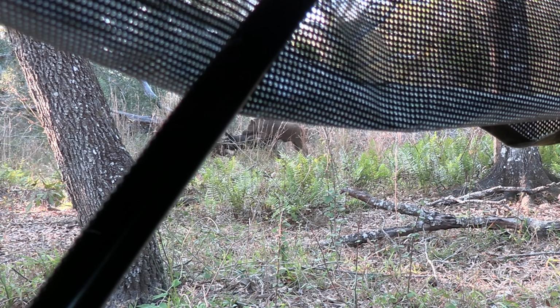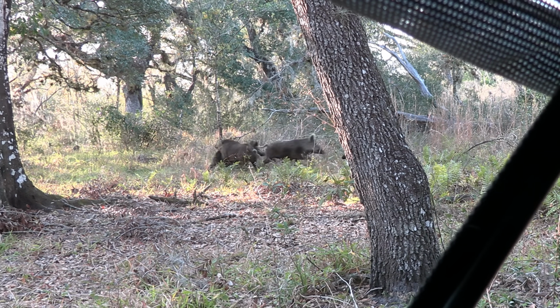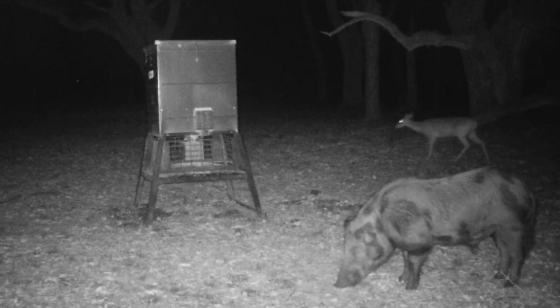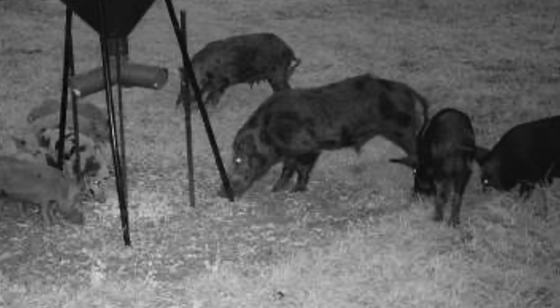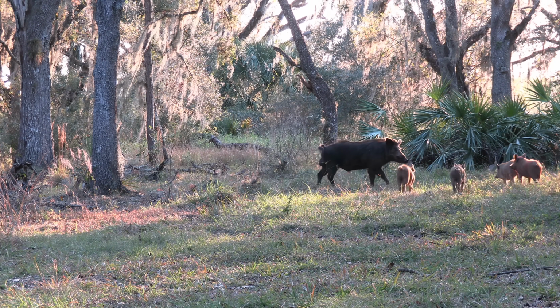On the property that I'm hunting, there's this big sounder of rowdy hogs, and they've been living here for the past couple of months, just tearing everything up. And the ringleader is a big old boar. I've actually had him on the camera for the past 2 or 3 years, and he's pretty much nocturnal. He only comes out at night, and I was finally able to get him to come out during the daylight.